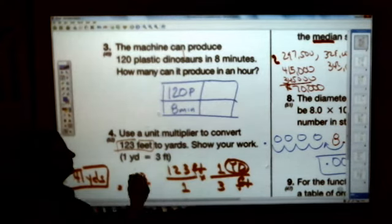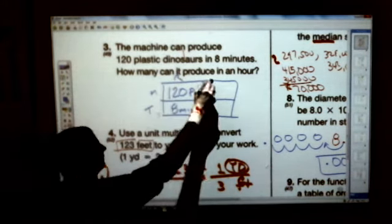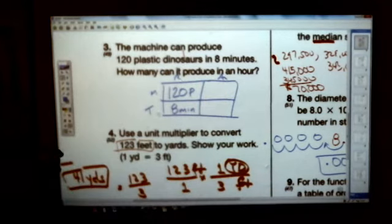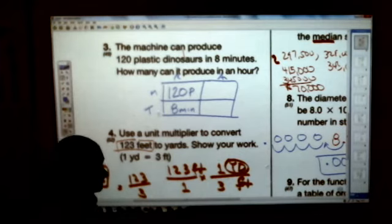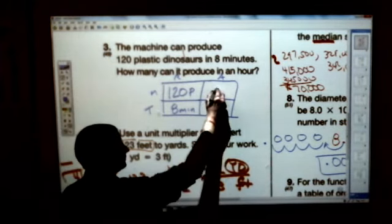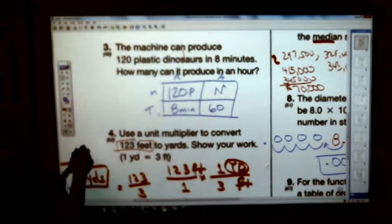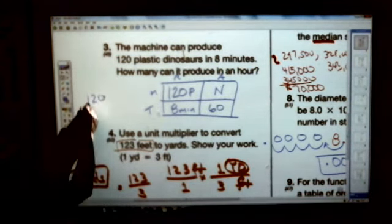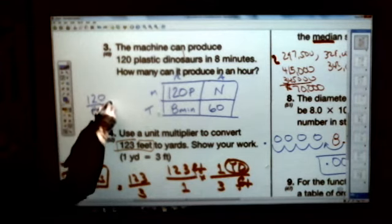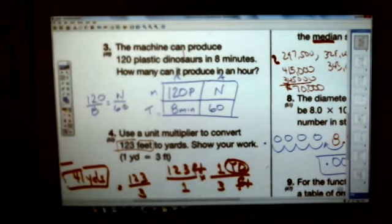Here's your time, how many does it make, here's your ratio, here's your actual. But I'm not doing it for 8 minutes, Charlie, I'm doing it for how long? An hour, which is how many minutes? You can't just put a 1 there, this has to be a 60. So you want to know what that number is there. Which means 120 over 8 equals n over 60.